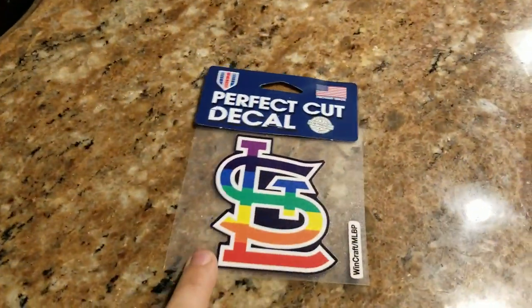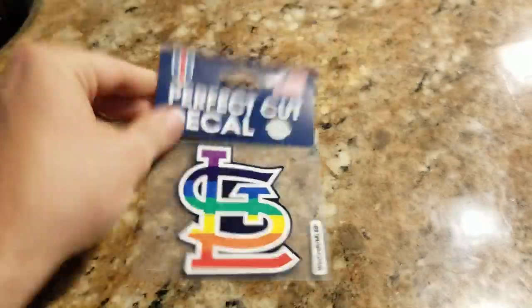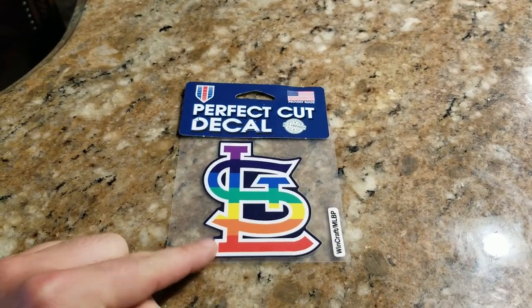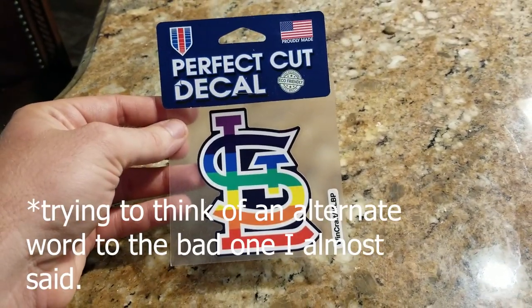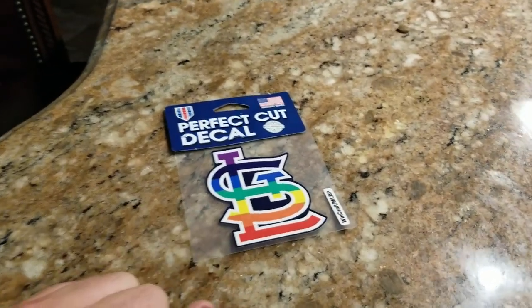I got a little blues decal. Not blues. These aren't the blues. This is just St. Louis. But it's for the Cardinals. Or just St. Louis Athletics in general. I've always wanted one of these, but I've never been someone to want the rainbow things on their car, but I don't really care anymore because my bucket of cares is empty.